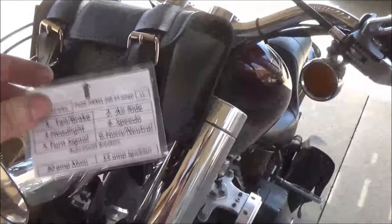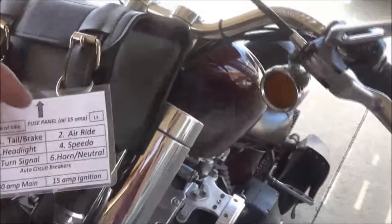All right, boy, preparation is the key to not having trouble here. So I'm going to go ahead and take the seat off. You're going to see up in the front of the motorcycle, I keep a legend to the fuse panel. Little laminated sheet, which is pretty cool for choppers. Most people get in there and work on it.